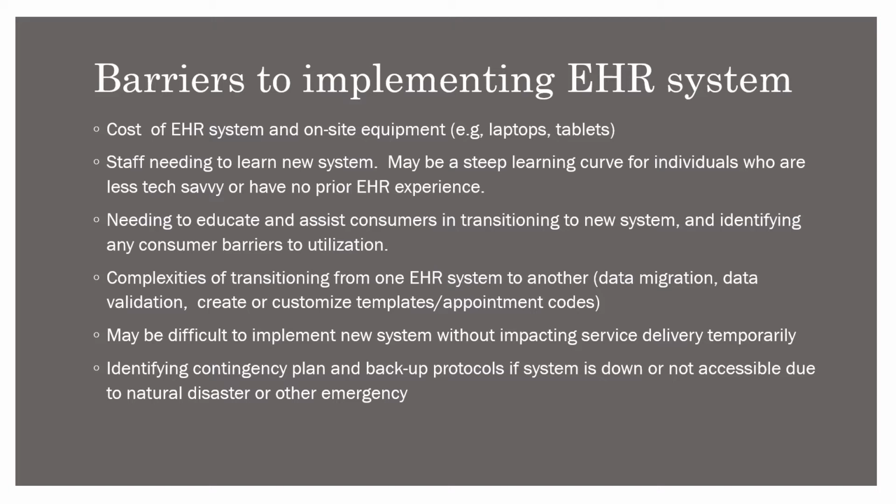The other consideration is that it may be difficult to implement a new EHR system without impacting service delivery, at least temporarily. And so when the counseling center transitioned to a new EHR system in January, we really needed to have a period of time when we stopped using the old system and then were able to onboard with the new system.